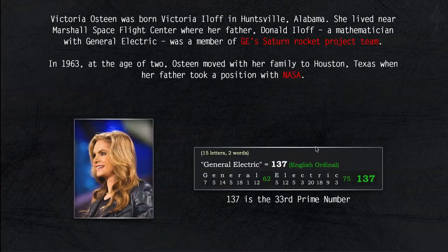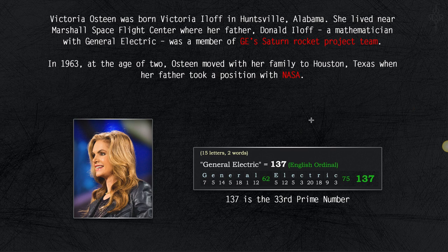Well, let's get into his wife. Before I get into the religion part, let's look at his wife. This has a lot to do with Mr. Joel Osteen. She was born Victoria Iloff from Alabama. Her dad, check this out, her dad was a mathematician. He worked for General Electric, but look at this, he was a member of General Electric's Saturn rocket project team. Notice General Electric is tied to the 137, which is the 33rd prime number. And in 1963, she moved with her family because her dad took a position with NASA.